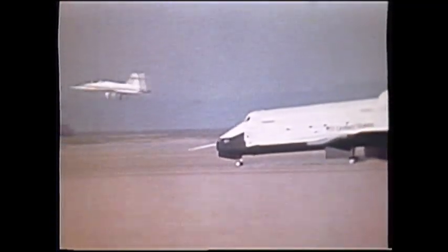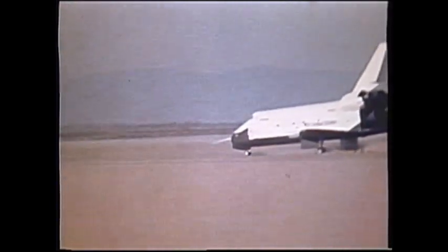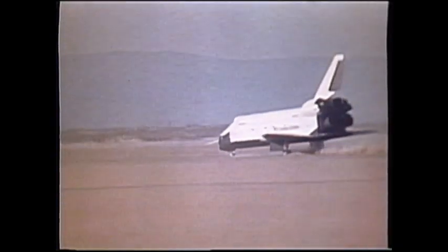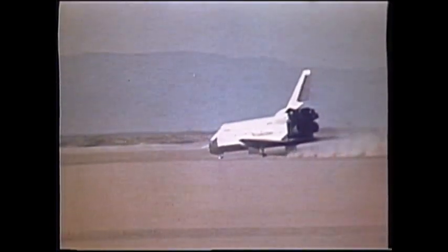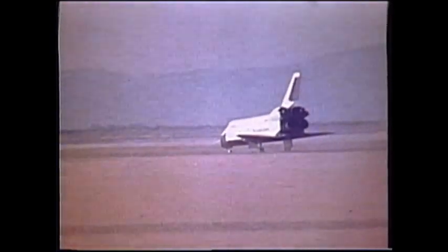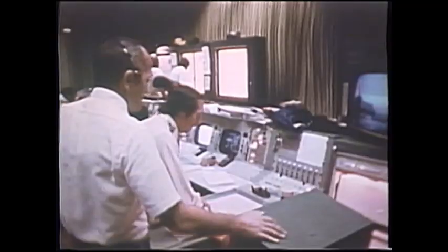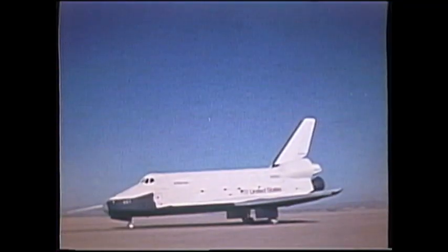Nose wheel steering on. Off. Differential braking. Your brakes, Dick. Okay, I've got the brakes. Push them hard. Okay. Okay, let me get a little slower here, Joe. Okay, I'm coming off the brakes. Okay. I'm on the right brake. Okay, I'm coming in slow. Come on, brake. I'm holding what I got. Okay, Houston, we're stopped. Mark. Roger, got it. Looks good. Thank you, Richard. That was a super one.